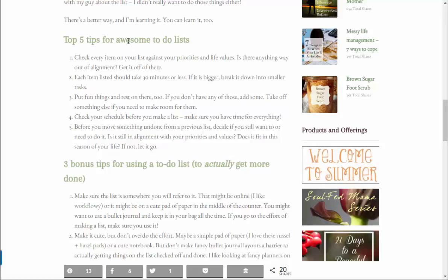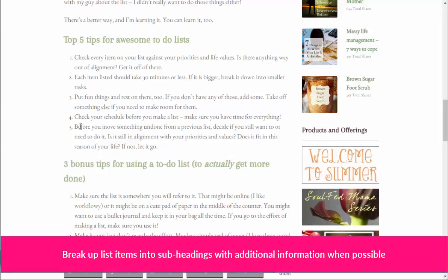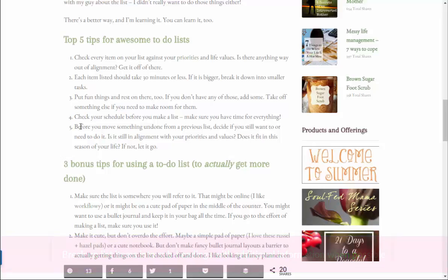So I would have this top 5 tips for awesome to-do lists as a heading, and then have subheadings for each of these, and just break them down into 3 to 5 sentence sections that really help people take action and give them more advice that they can put into play without having to think about how to do it themselves. And I'm going to show some of my posts that have the most comments later. But when I write those, they are some of the posts that get the most comments. So longer form with really actionable advice, even if it seems simple to you, it's not going to seem simple to them. And breaking it down into a few more sentences is really going to be what teaches them, gets them excited, and leads them to comment more in the first place.